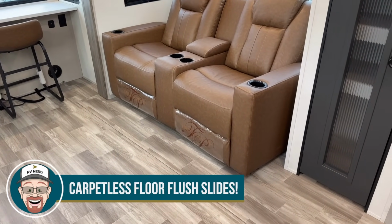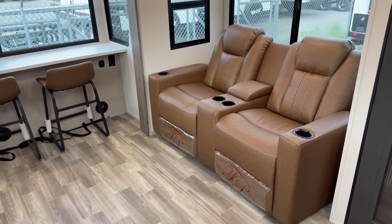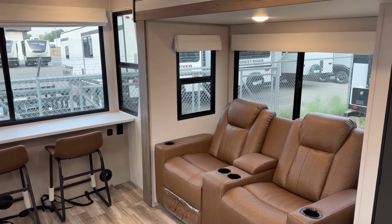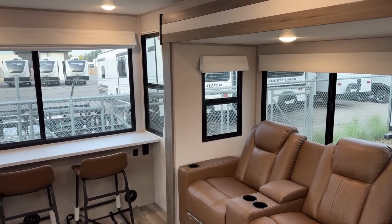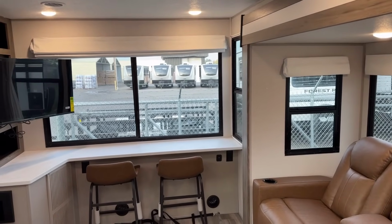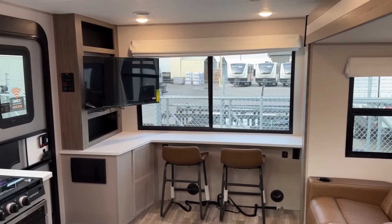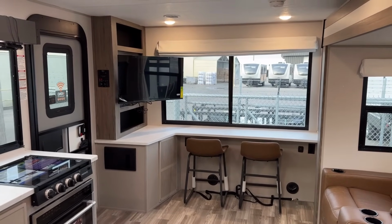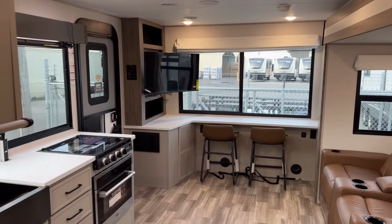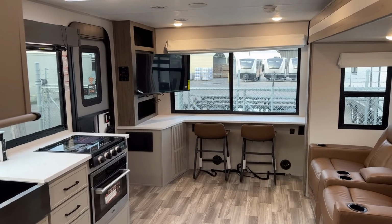slides, which sounds like Diet Dr. Pepper, tastes more like regular Dr. Pepper. But if you ever get into a bunch of RVs and see them in person, you'll see that what I just said is completely accurate. Most, quote, floor flush slides are not, in fact, floor flush. They usually have like a 1.5 to 2 inch bump that's just sort of covered up with a carpetless flap or something like that. And this one's not 100% floor flush, but it's more so than most. So that I'm good with.